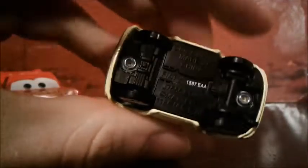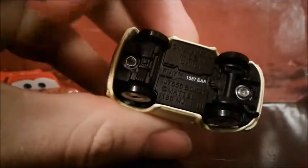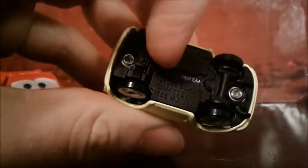And here's the other side, obviously exactly the same. And then here's the base, if you're interested. As this is a more recent release, it has a lot more information. Obviously, they credit Fiat right there because that's the model Luigi is.